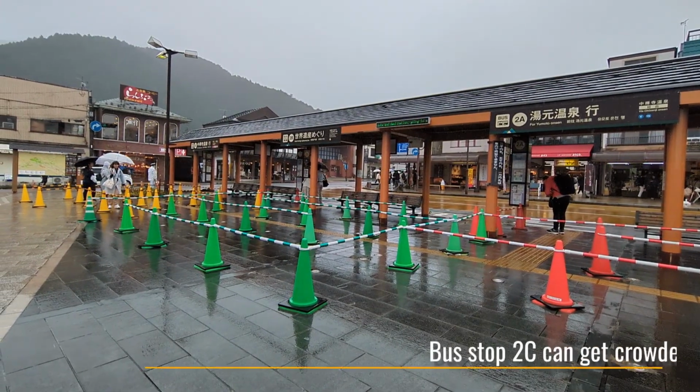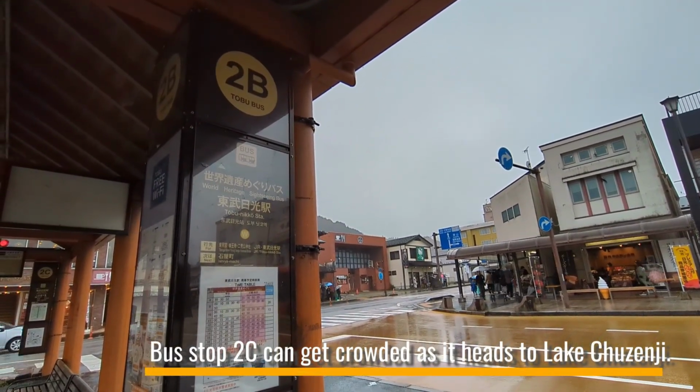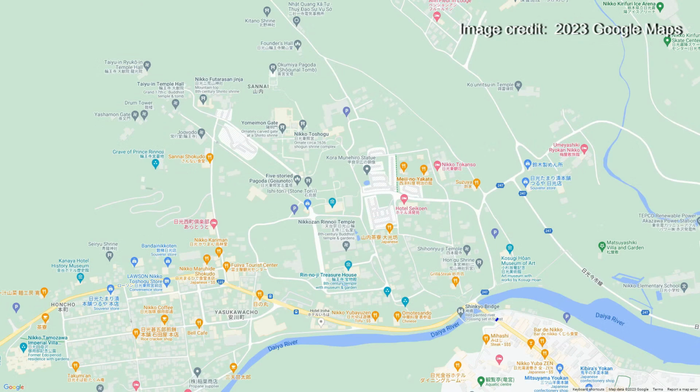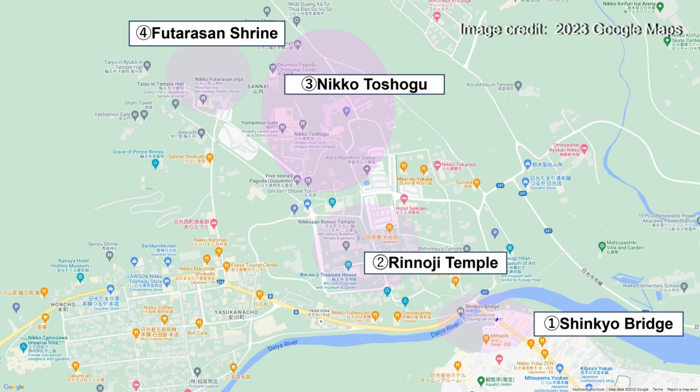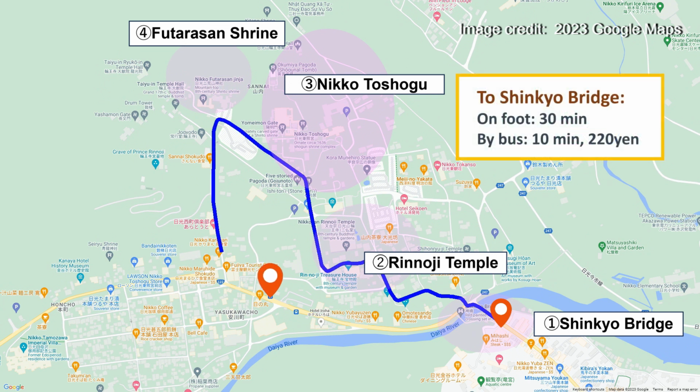During the autumn foliage season, there can be long queues. The bus stops you can use are 2B or 2C. Around Toba Nikko Station, you'll find these 4 places to visit. My recommended way to get around is to disembark at the Shinkyo bus stop and board at the Yasukawacho stop. These 2 bus stops have frequent service.